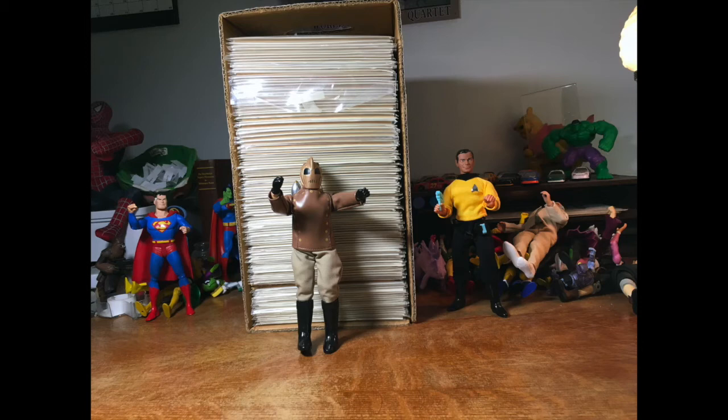Hey there, gang. Time for another unboxing video. As always, I have been given this short box of comics to grade for sale on eBay. Seller name is .com Comics. And I have no idea what is in this box. I'm waiting for you to come and sit down by my side. We'll take a look and make that discovery together. So if you like comic books, stick around. We're going to have some fun.